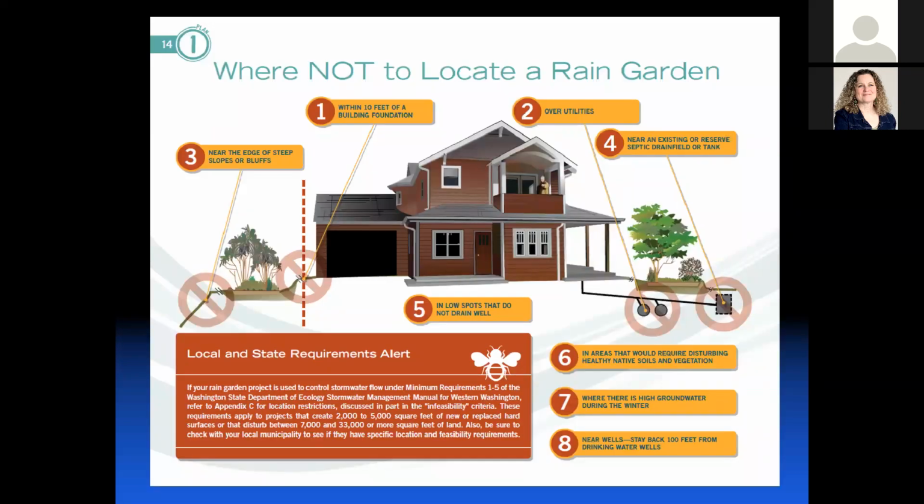When it comes to site assessment, the Rain Garden Handbook will be invaluable to you to evaluate your own site with easy to follow checklists of what things to look out for. And the handbook reminds us that if a rain garden is part of a new construction project or remodel, the requirements for your county or city are likely to be different than if you're adding a rain garden to your established property without other construction.